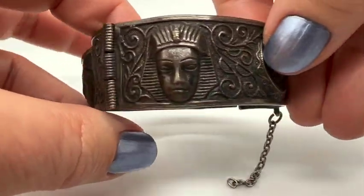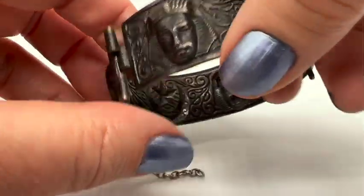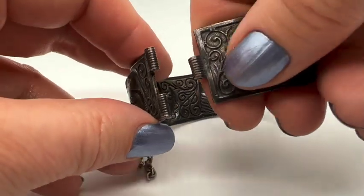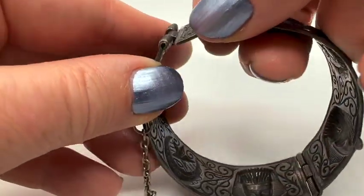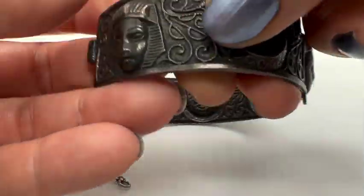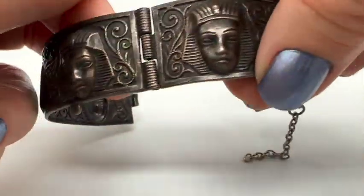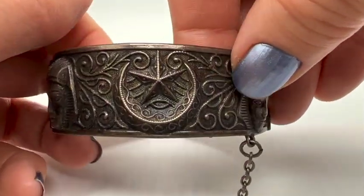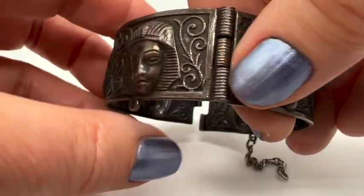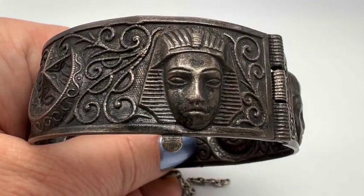Now, I found this bracelet in a thrift store, and it does have a problem. This thing is missing, that stick thing, that pointy thing that goes in there. Do you know what I mean? So I don't know how to replace that. I don't think this is real or anything, but I like it. I've never seen Egyptian stuff with a star on it also. That's kind of a pretty and interesting bracelet.